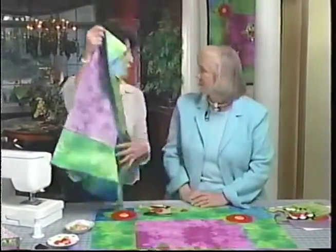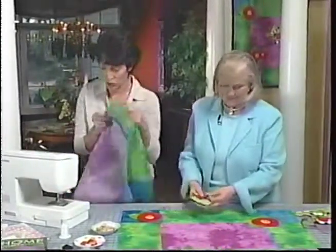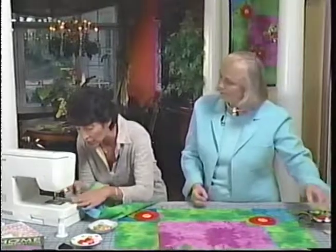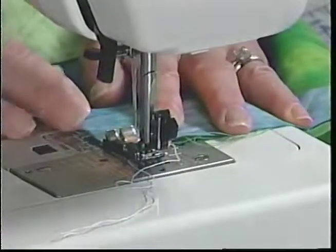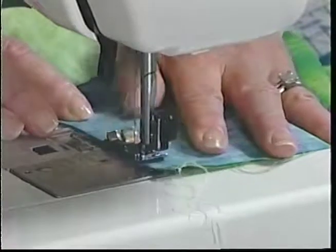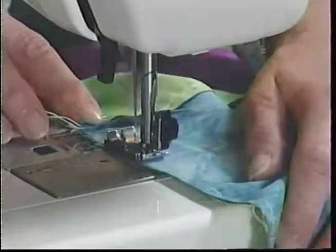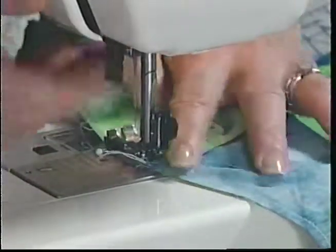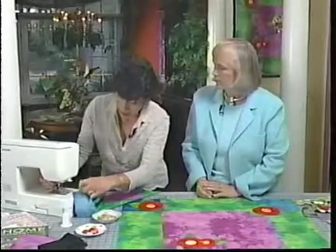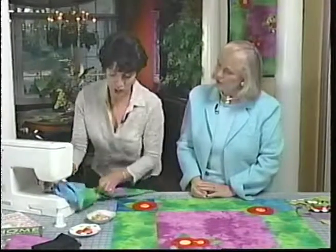I know our viewers know what we're doing here, but let me just show you. We just take this to our machine here, and I'm going to just simply stitch all of the pieces together. So this project is just a straight stitch, exactly what you're using there. And this project goes together very, very quickly. So if you need a special gift for someone, this would be a great, nice project to make. Okay, so I would just continue there.